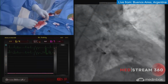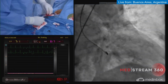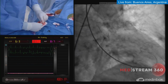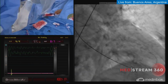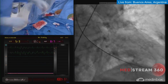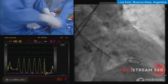Okay. To be honest, I don't remember a case so difficult to cross. So we are repositioning the catheter distally with the Amplatz. We are okay there. Now I feel better. I think the position is better. I think we probably crossed between the commissures, but near the septum. So we are going to check the gradient.